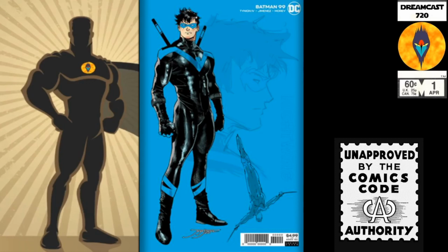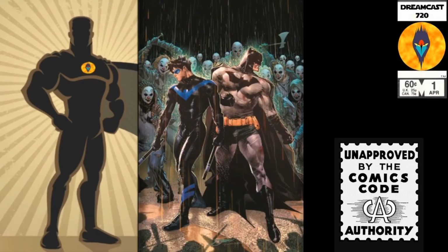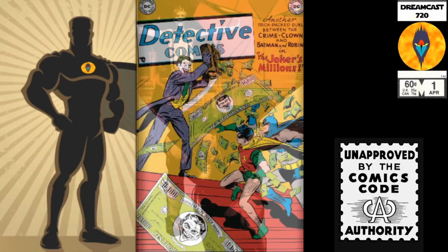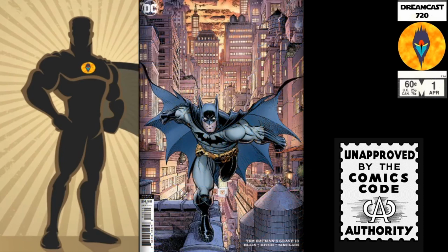So, let's go. Up first, from DC Comics, we have Batman number 99. This is the 1 in 25 Jimenez Nightwing cardstock variant. There's a Matina cardstock variant as well, and the main cover. Batman Curse of the White Knight hardcover, this is $29.99. Batman The Golden Age Omnibus Volume 8 hardcover, this is $125.